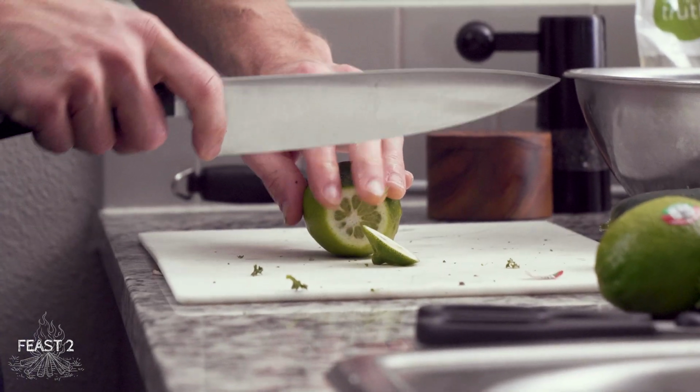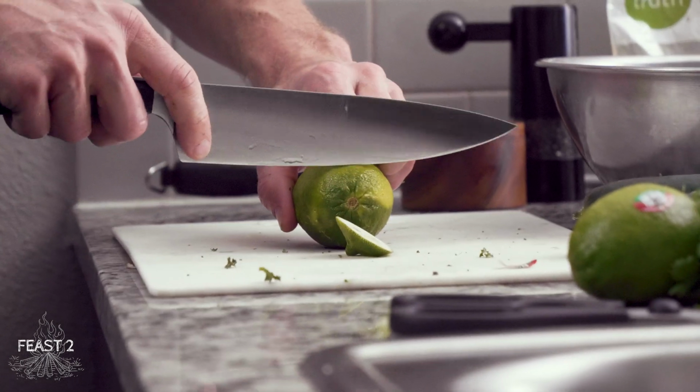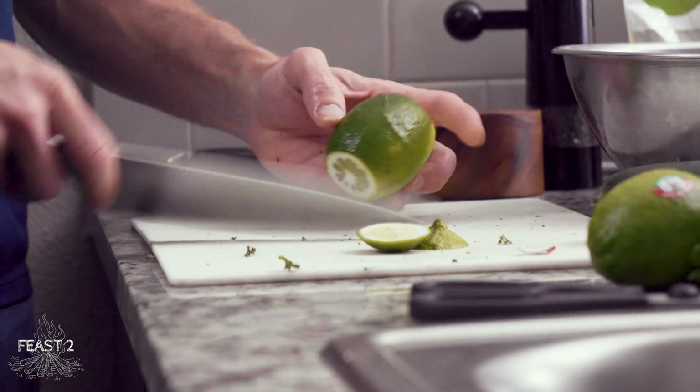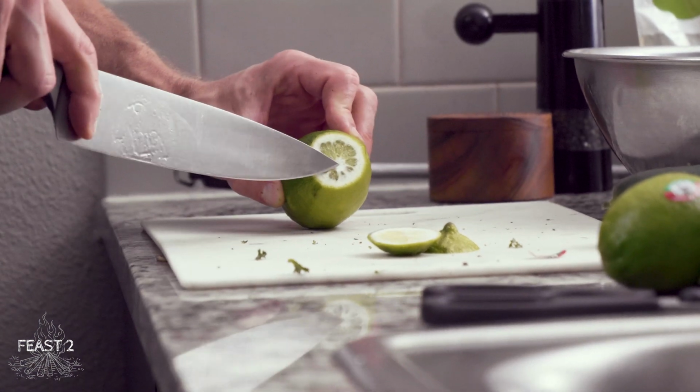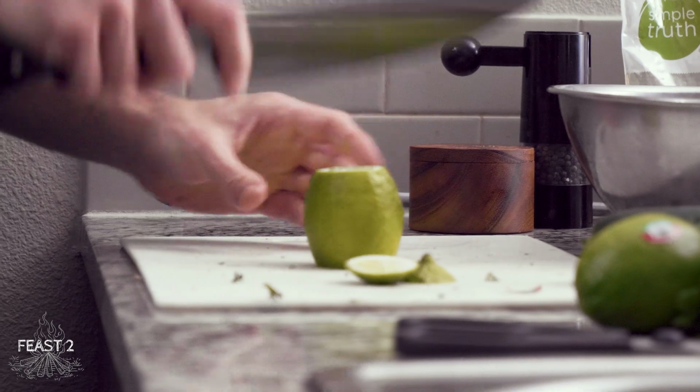That way you're never going to cut your fingers. Same thing here. You can position your line, pull your fingers back, knife to knuckles, down it goes. If you look at the inside, you'll see the spine. This is the hard part of the lime. This is the part that you can hardly squeeze when you cut it just directly down the middle.